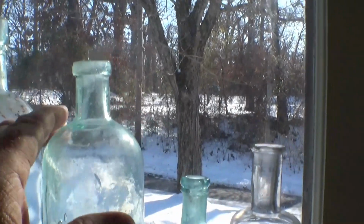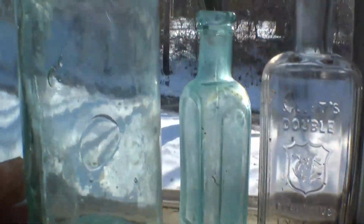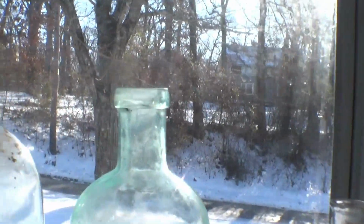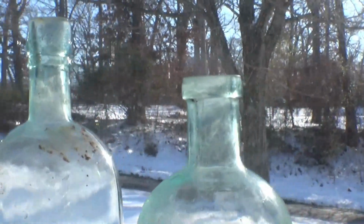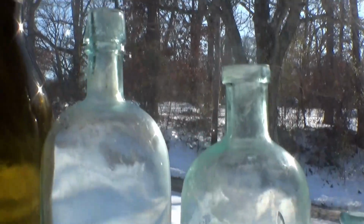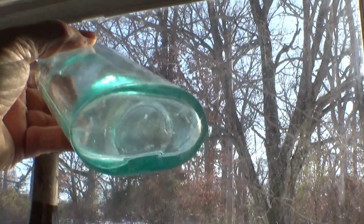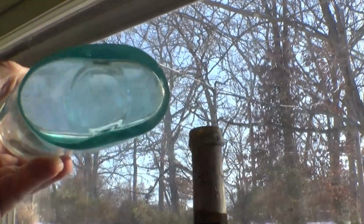Another applied lip, big cylinder medicine. It has nothing on it, and it's not paneled. It's got some bubbles in the glass. And nice applied lip there. Another applied lip, big tall medicine. Man, I was disappointed that didn't have something on it. Ain't that a shame? I was hoping that would be embossed, but it's. I got the half circle hinge mold on it too.